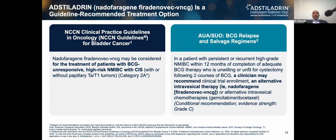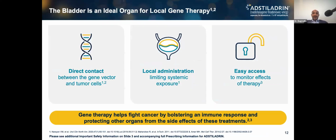And the combined American Urological Association and Society of Urologic Oncology guidelines discuss this for patients with BCG relapses, including salvage regimens. And the statement here is, in a patient with persistent or recurrent high-grade non-muscle invasive bladder cancer within 12 months of completion of adequate BCG therapy, who is unwilling or unfit for cystectomy following 2 courses of BCG, a clinician may recommend clinical trial enrollment or alternative intravesical therapy, such as nadofaragene faradonovec, or alternative intravesical therapies, including gemcitabine and docetaxel. And this is given a grade C recommendation. And these guidelines are available for public consumption on the AUA and the NCCN websites.